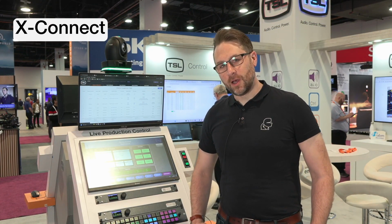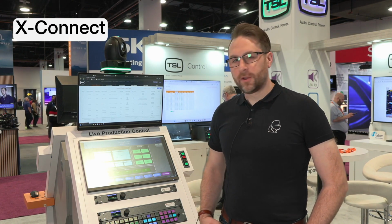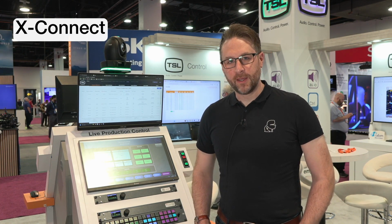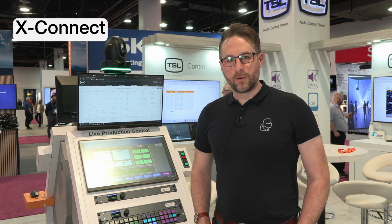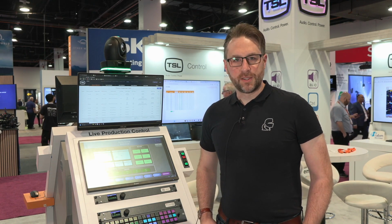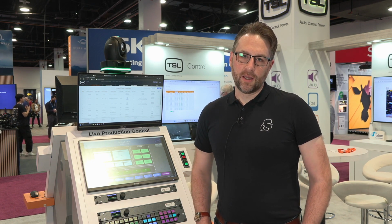Hi, I'm Tom, Global Product Manager for Control here at TSL. This year, one of the control applications we've brought to NAB is XConnect. XConnect is our NMOS media flow controller. So it's designed to make transitioning to IP workflows more efficient and more cost effective.